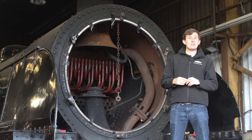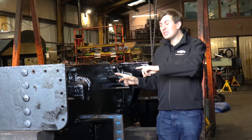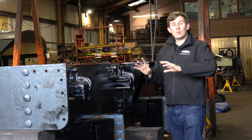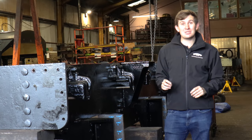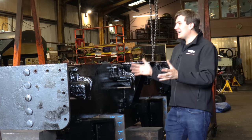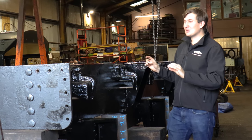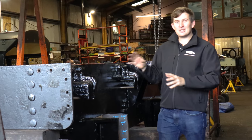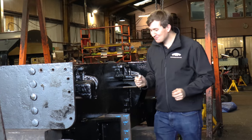Now, let's head further into works and see what we can find. The last time we saw this tender was upside down, and now it's the right way up. This is for Canadian Pacific, our Merchant Navy, currently being overhauled down at Eastleigh. As you can see, the paintwork is going pretty well. The painters here are taking the opportunity to now get the bits which they couldn't get, or I say couldn't get, were really hard to get when it was upside down.